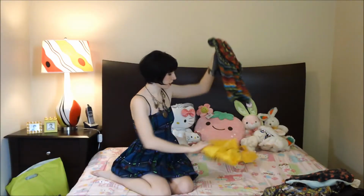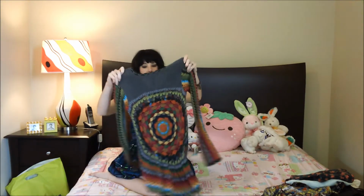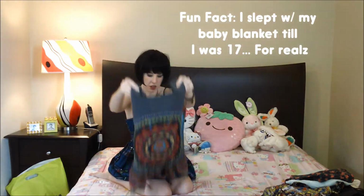Alright, so the last thing I bought here at Forever 21 was actually this piece, which I think is really beautiful. And there's the back. And it feels like a baby blanket. It's so soft. It kind of looks like a baby blanket I had.